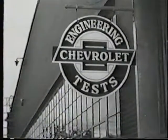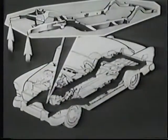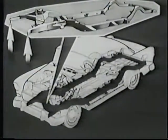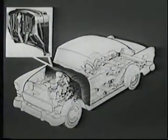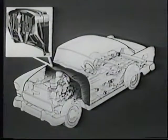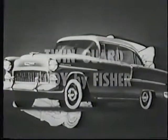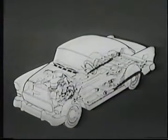Your camera report now takes you to Chevrolet Engineering. The main strength of this amazing car is its new massive frame, a full 14 inches wider at the front and 50% more rigid. Notice there is no apparent second cross member. Actually, a unique structural arch supplies amazing cross member strength as a super rigid link between frame and body. And it's a completely new body too. The new twin guard body by Fisher puts a double wall of steel around us for greater strength and protection. Still another new concept.